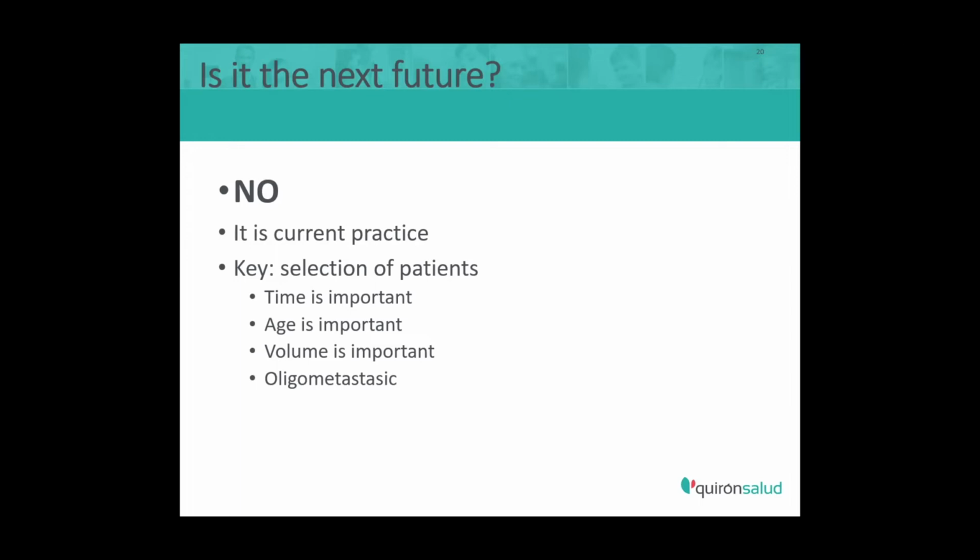Well, in those in which time is important, right? Travel distances to radiation units, in the world that we're living in, are quite complicated sometimes. Age is important, okay? So this is another group in which it could have a role. Volume is important. We can do SBRT very nicely in small lesions, but if we push the dose to bigger doses, we have seen that there may be damage to the vascular tissue, okay? And also in oligometastasis, it's very important to create new interactions between new drugs and short courses of radiation, intense short dose courses of radiation that may benefit our patients.